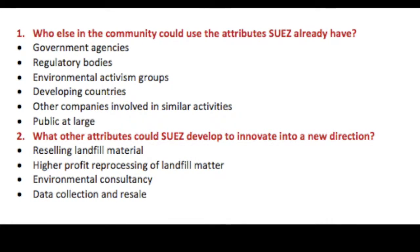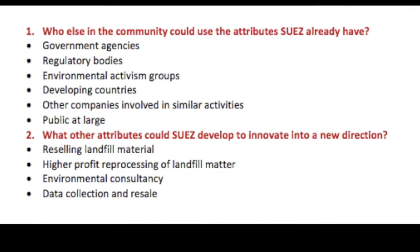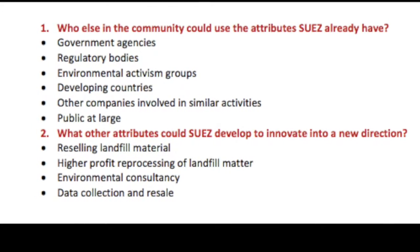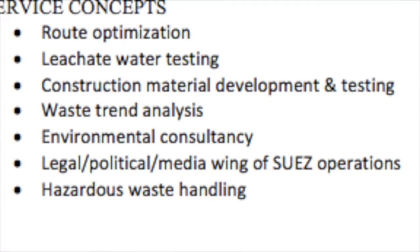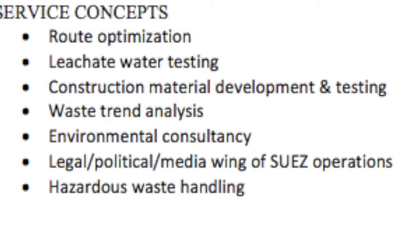This information was then used to answer two important questions. First, who else in the community could use the attributes Suez already have? And second, what other attributes could Suez develop to innovate into a new direction? After doing so, it became a lot easier to brainstorm possible service concept ideas.